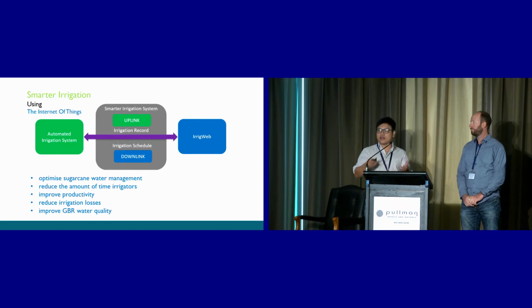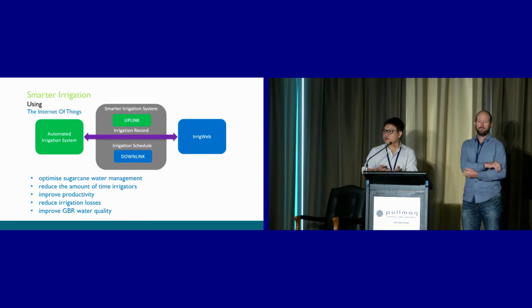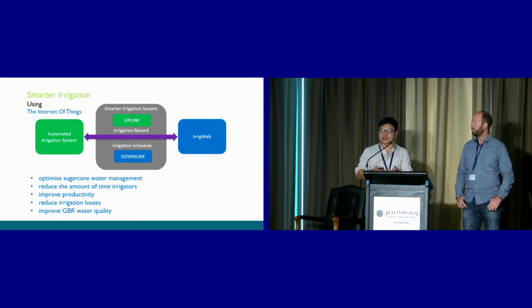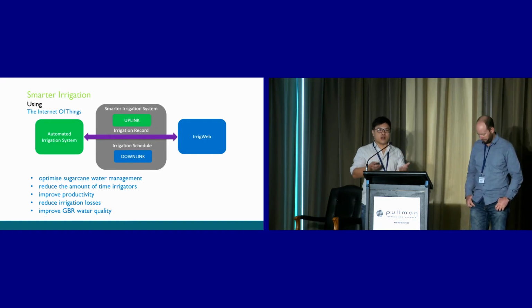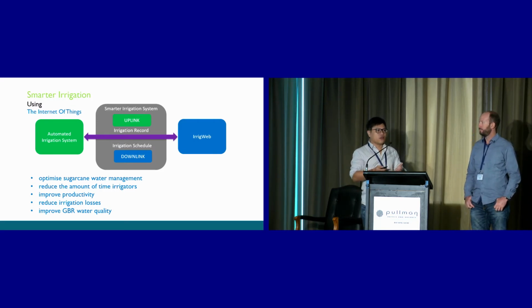Basically, we take that information and take into consideration the practical limitations of the farm irrigation system, for example, the pumping capacity, the tariff the farmers are using, and also the irrigation sets, like a ratoon, so which one is a new plant, which one is the older plant. Taking those priorities and limitations into consideration, we calculate a practical irrigation schedule for the whole farm, and apply it automatically to those automated irrigation systems.